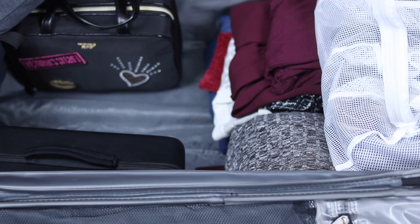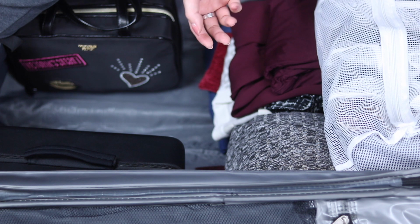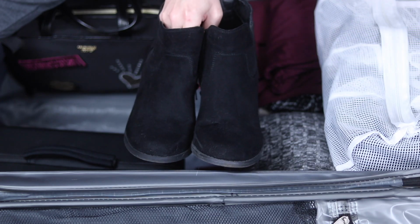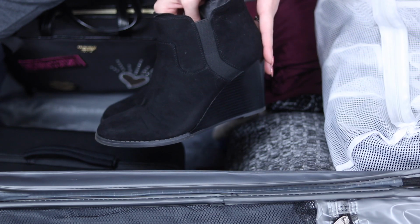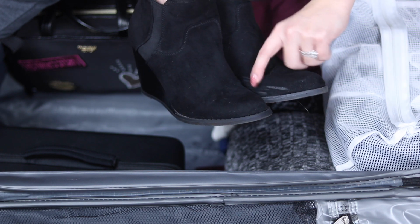And then I'm going to be putting in some shoes. I have 2 pairs of shoes that I'm going to be taking, and then I'm going to be wearing my Puma sneakers on the plane, so that'll give me another pair of shoes. The first pair of shoes I have here are just regular black booties. These are my everyday booties, so they're a little crusty and scratched up here.